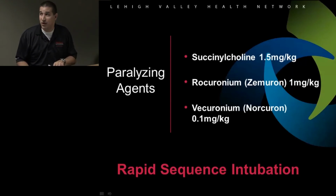I'd also like to discuss rocuronium with you guys, or Zemuron, our induction dosage. This is going to be our alternative to succinylcholine, and our RSI dosage of your rocuronium would be 1 milligram per kilogram. Again, it does a nice job of paralyzing your patients, but the problem is that this is a much longer acting medication, so you're going to be taking out the respiratory drive for a much longer period of time. What I seem to have noticed is that during the induction phase of an RSI, your rocuronium dose of 1 milligram per kilogram typically will keep them out for maybe about 10-15 minutes.